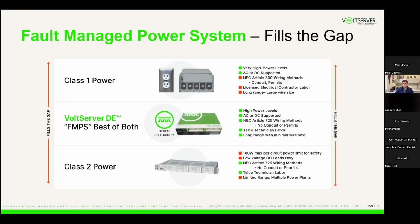And class 1 power, because you can step up the voltage pretty high, you can run long distances. Or if you want to do a 48 volt DC system, it's very large wire sizes. So with class 2, as we know, a standard telco technician or low voltage electrical contractor can put it in. Doesn't require class 1 labor, but because of its lower voltage and lower current levels, it's a very limited range. As we mentioned earlier, NEC Article 725 defines the special wiring methods for class 2.